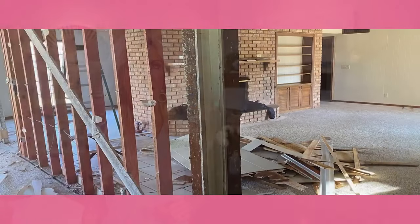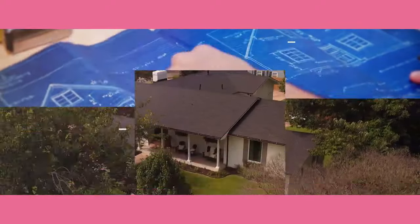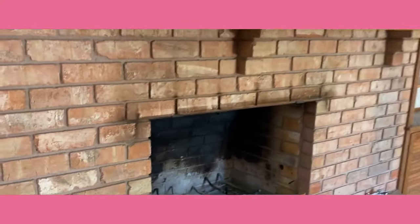On today's episode, we tackle the decision of what to do with the strongest design element and gathering place of the home, the fireplace. You won't want to miss this.